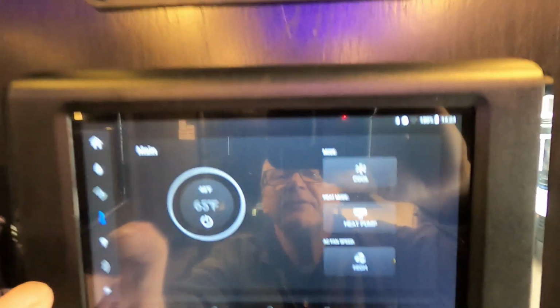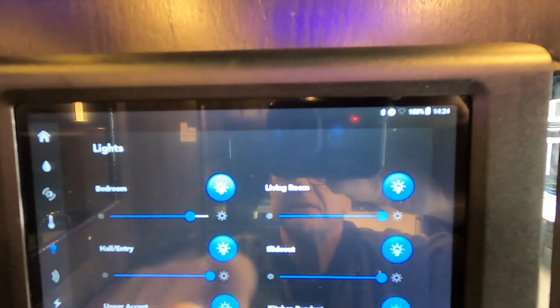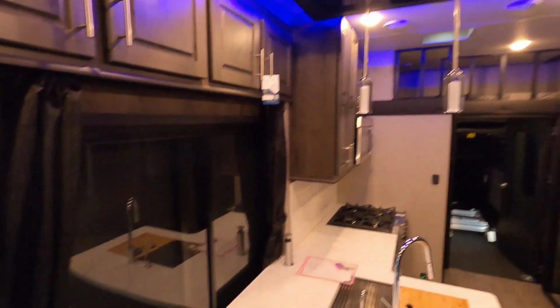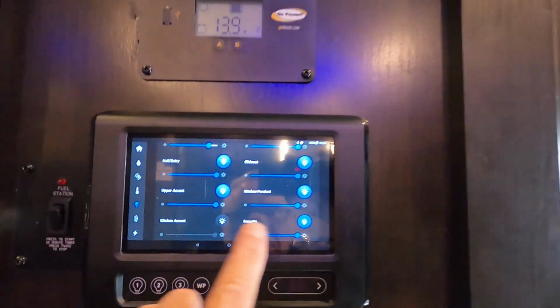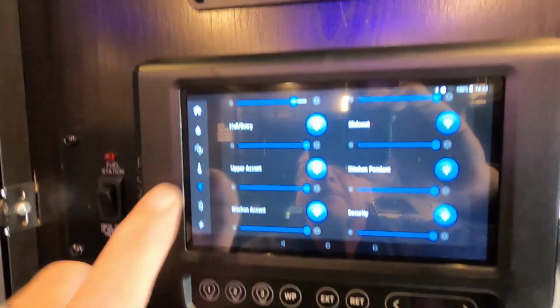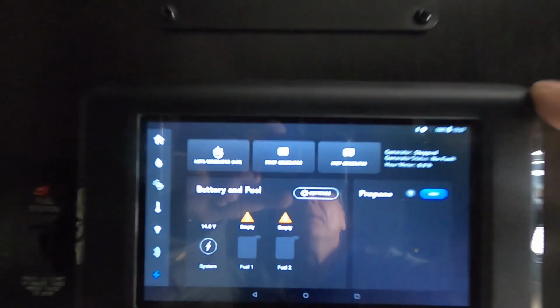Shut that back off. Over here, your lights. You can scroll this and turn on and off all of your lights in here. Let me do the kitchen pendant, upper accents. So turn all of them on by touch button. Tire pressures and your battery. Up here is where you start your generator.